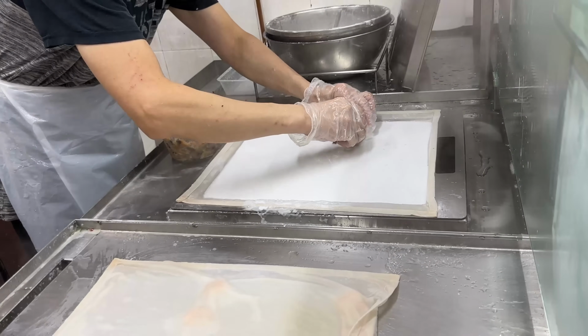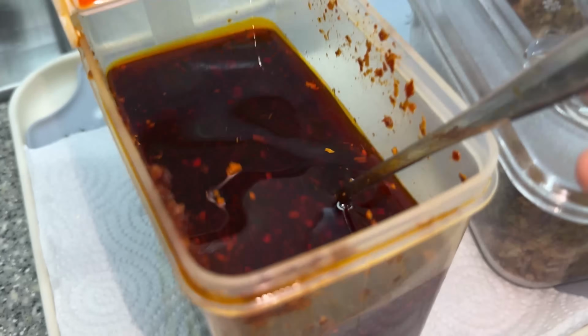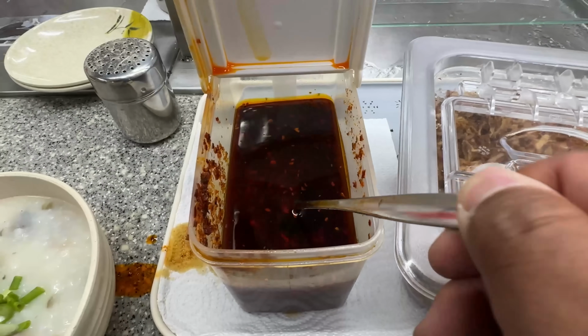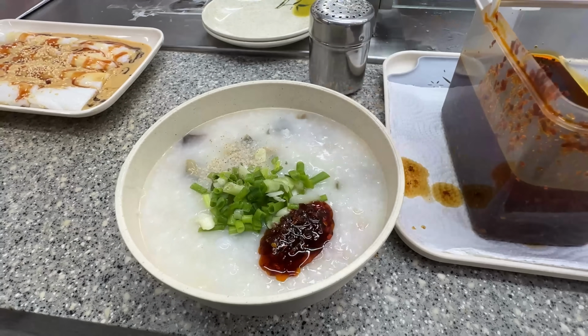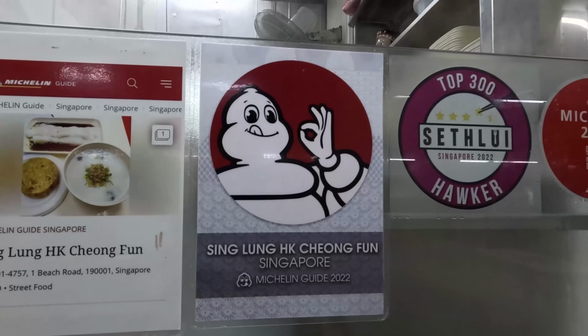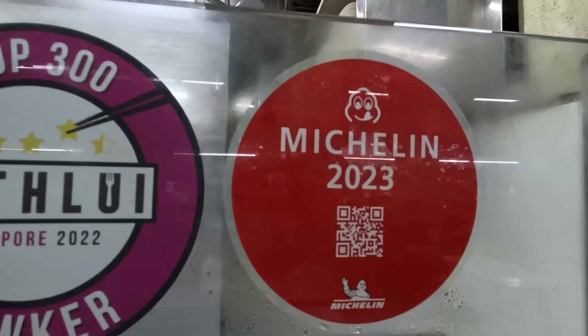This stall has only been around for about a year, but the chef has been making rice rolls for decades. And here I got a shrimp rice roll, a mushroom rice roll, and their famous 皮蛋瘦肉粥, which is the century egg pork congee. And after only 1 year, this stall won its Michelin bib. And this is one of the best parts about eating in Singapore. Some of the best food in this country are at hawker stalls.